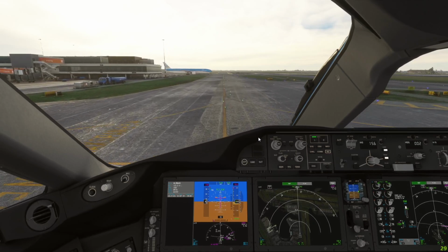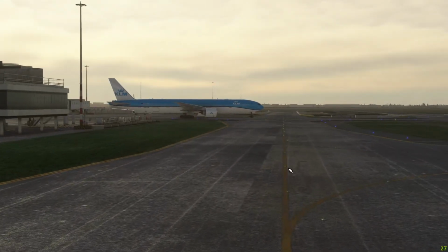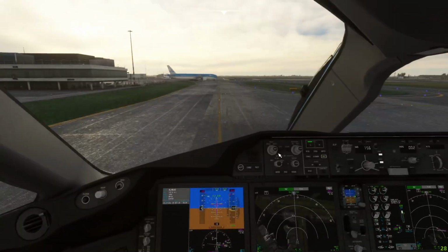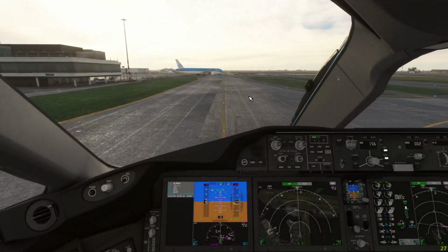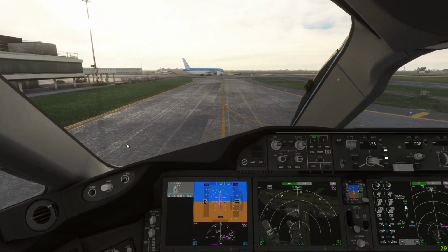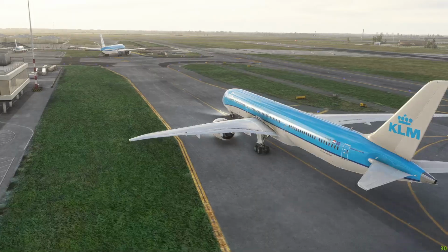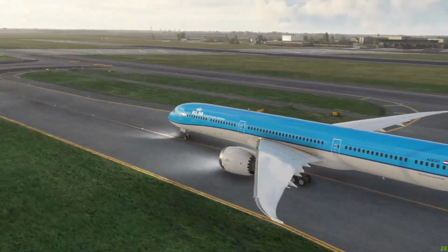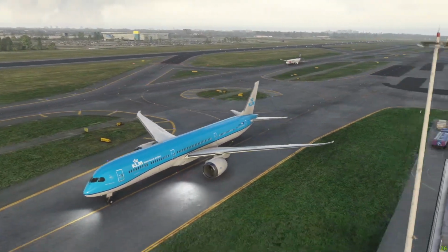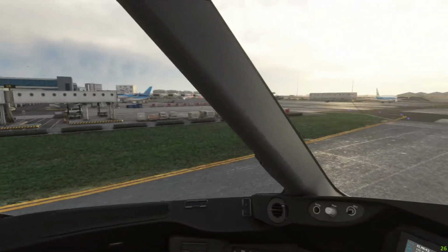Oh, nice, 777. Hello. Some more heavy traffic, awesome. Radio check. Good. Always love the ATC mood at Schiphol. It's really kind of this aviator hub which everyone is enjoying so much. I love it. Schiphol. Oh, look at this.